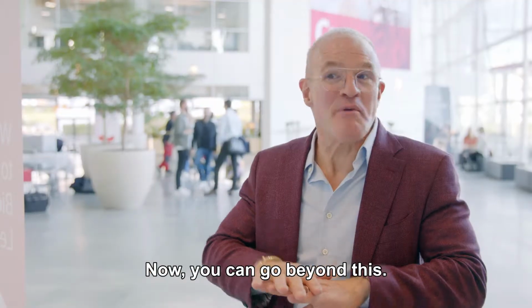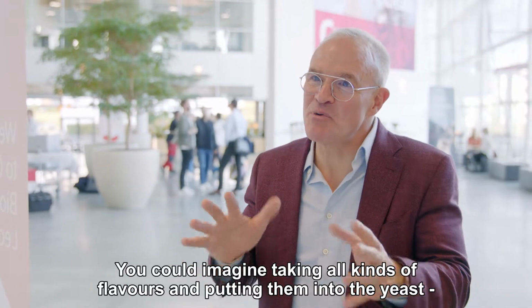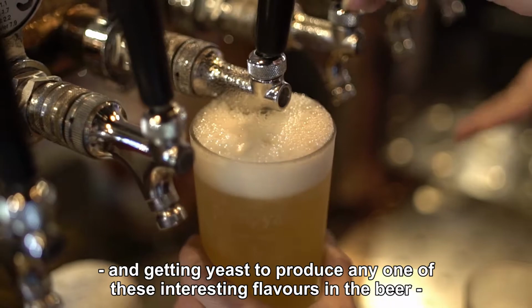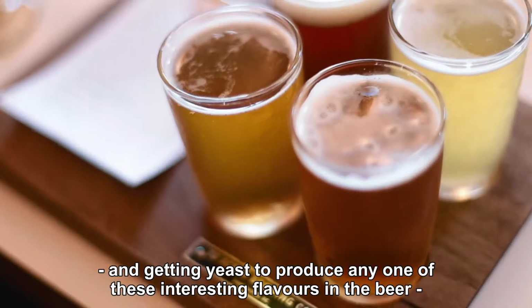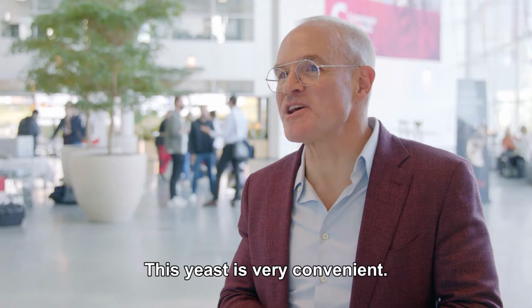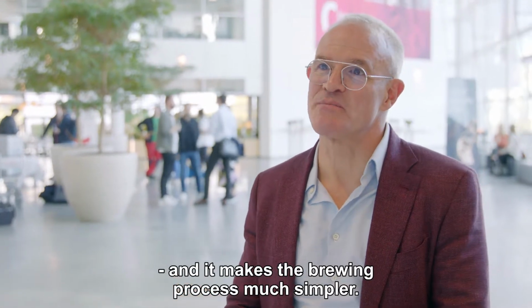Now, you can go beyond this. You could imagine taking all kinds of flavors and putting them into the yeast and getting yeast to produce any one of these interesting flavors in the beer without actually having to add anything else. This yeast is very convenient because you take the hops essentially out of the equation, and it makes the brewing process much simpler.